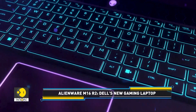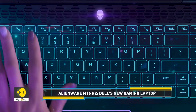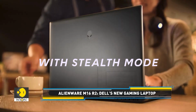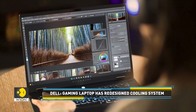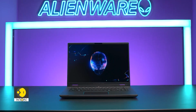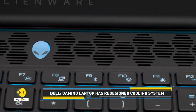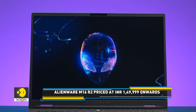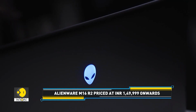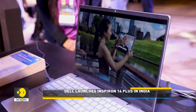Dell has re-engineered the Alienware M16 R2. It prioritizes performance and portability while retaining Alienware's core tenets that customers love. The biggest advancement is the redesigned Cryotech thermal solution. In other words, this new gaming laptop has a completely redesigned cooling system. The Alienware M16 R2 is priced at 149,999 rupees onwards.